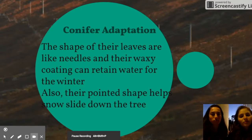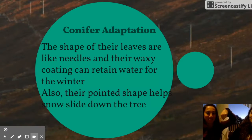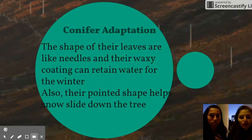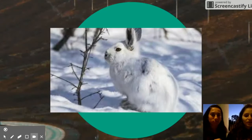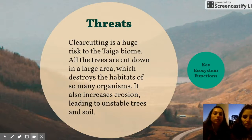So the conifer adaptation is that the shape of the leaves are kind of like needles, pretty pointy, and they're really waxy, so that way water in the winter can drip down and the plant can still survive. Both the shape and the waxiness helps with this. Here's just a picture. And another picture.